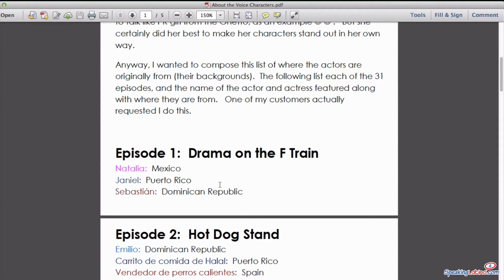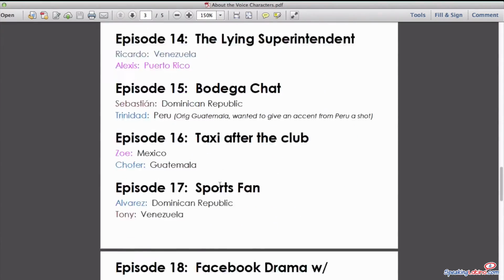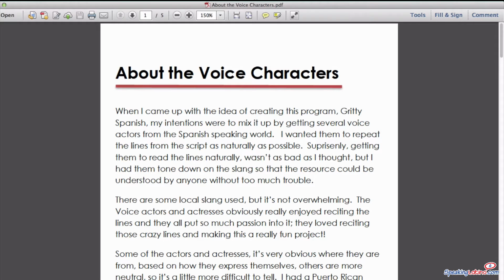I think this is really good because this goes to our idea at Speaking Latino about teaching about the different accents and different vocabulary that you run across in the Spanish-speaking world. If you hear an accent in one of the episodes that you're not too sure about, and you wonder where it is from or why it sounds different, you can come here, glance through, and figure out where each of these actors is coming from. I think that's a really cool feature of Gritty Spanish.